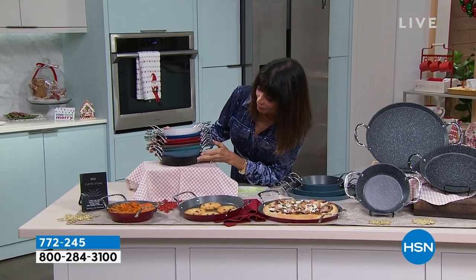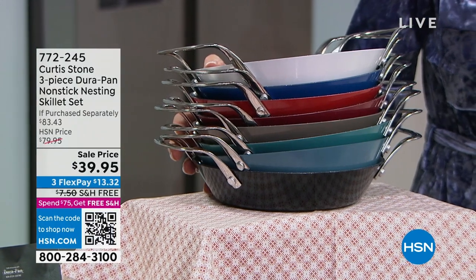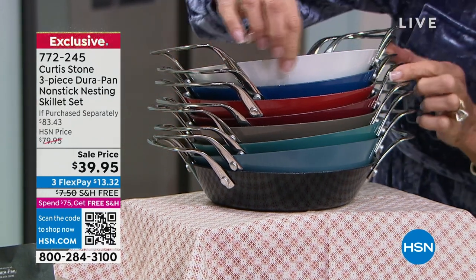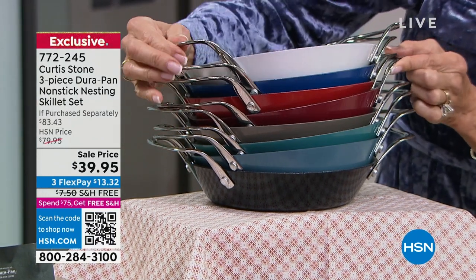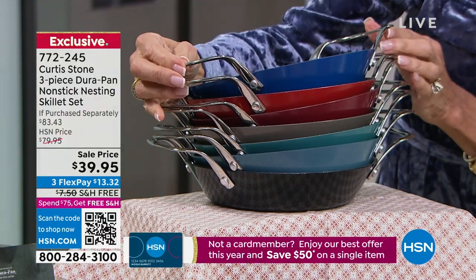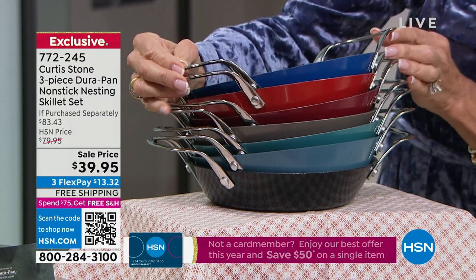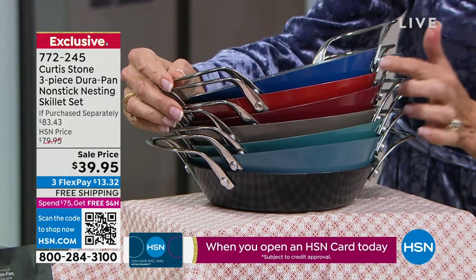So I want to show you all of the different color choices we have, and then we'll let you know if we have any of these that are more limited than others. On the white, there's your white. Oh, it's gone. Well, that's really limited. Okay, white sold out. Next one we have, that beautiful classic blue. Underneath, we have your red. Okay, cherry, and then your red.